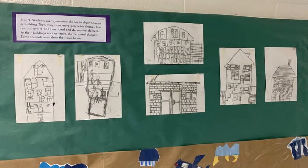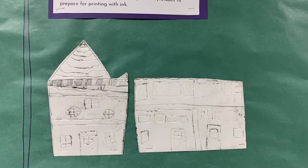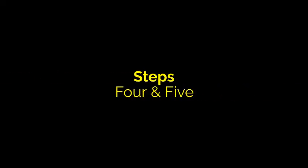Back in the classroom, students used geometric shapes, line, and pattern to draw their house or building, and then add functional and decorative elements such as stairs, shutters, and shingles. Some students even drew their own home. Then they traced their drawings onto styrofoam to prepare for printing with ink. Printmaking day was the most fun.